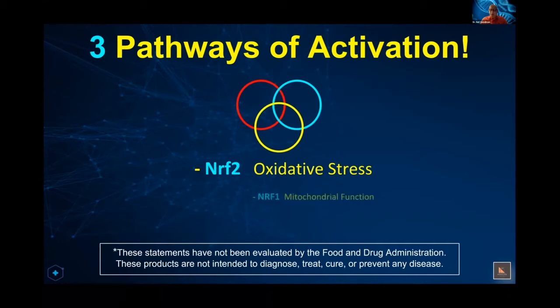The second method by which we can activate our body is called the NRF1 signaling pathway, where we can increase the ability to support our mitochondria's production and rejuvenation so that we can have more energy and metabolism for the necessary functions that our body needs.